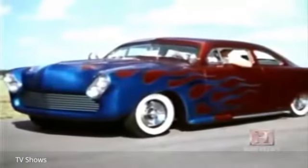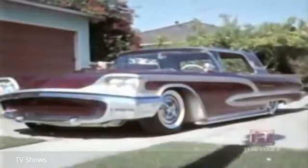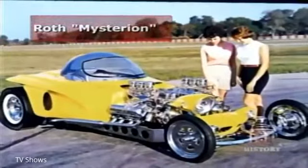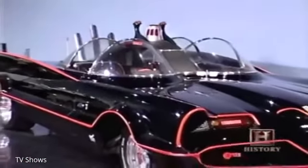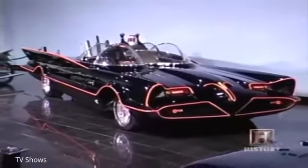As the 50s progressed, customs grew even more ornate. Candies and pearls gave way to panel paint, scallops, and flames. Imaginative custom designs like Ed Big Daddy Roth's cartoonish fiberglass bodies, Darryl Starbird's futuristic bubble tops, and George Barris's Batmobile, featured in the popular 60s TV show, turned their creators into icons.